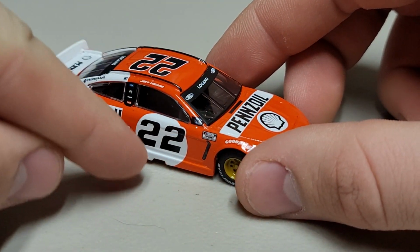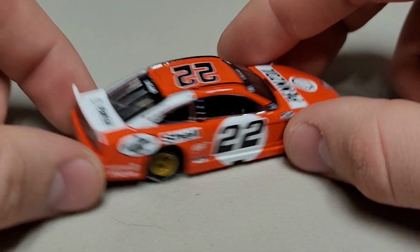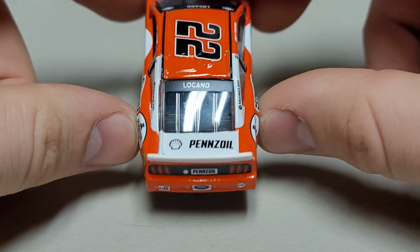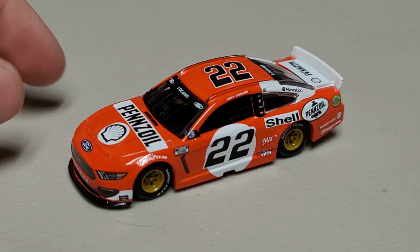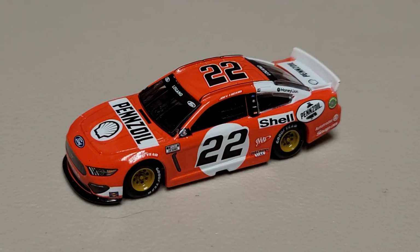As we move it over here to the side, you can see that white circle again with the number 22. And on the back, we've got that tall white spoiler and Pennzoil on the deck lid. The car really does look pretty sharp. It's definitely not one of my favorite throwbacks. It's just very bland and very plain, but it does have a decent color combination to it.